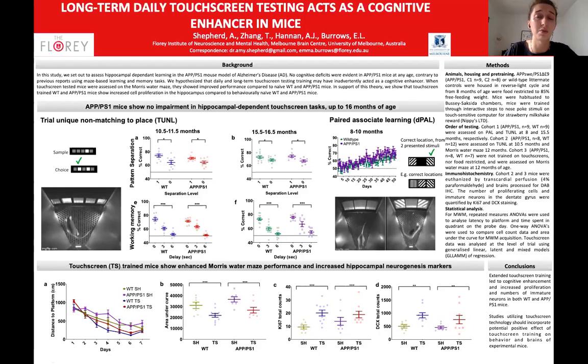And this is a really important finding for the touchscreen field to take into account: that when we're testing animals for a long time, we are actually changing the brains of our animals.